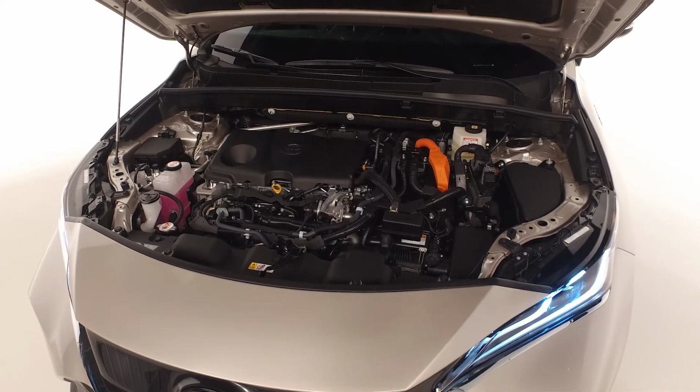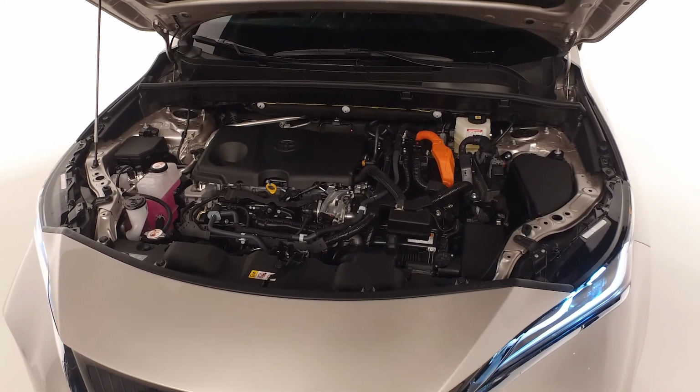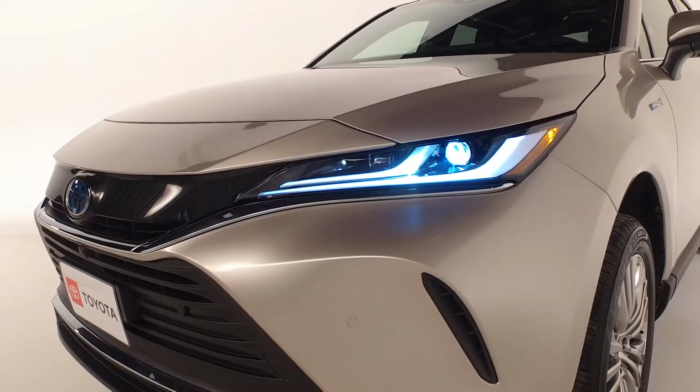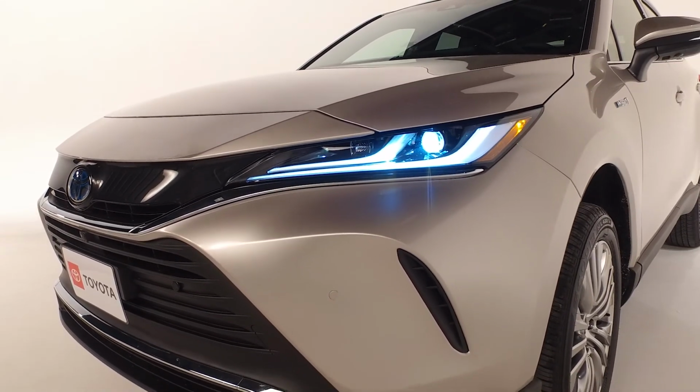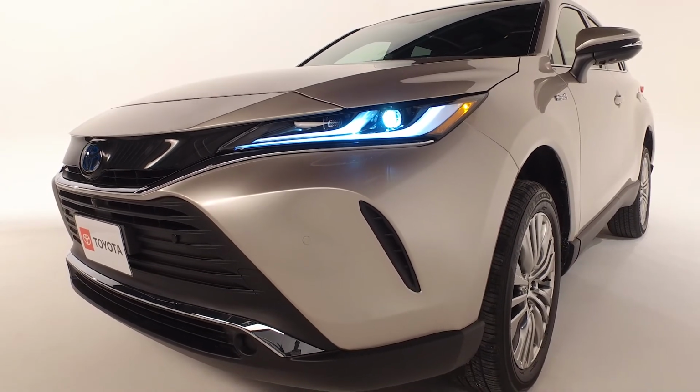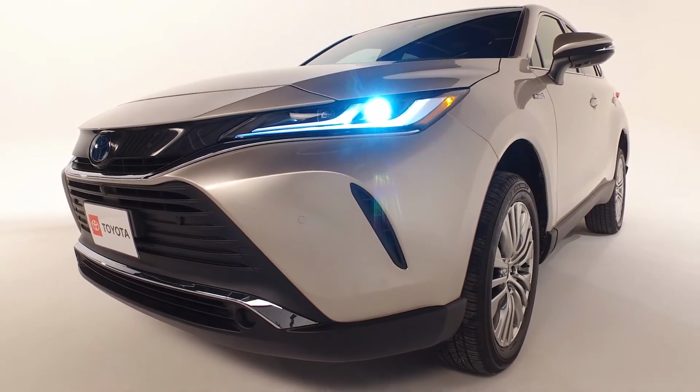The Venza is powered by a 2.5-liter 4-cylinder engine, and remember, every Toyota comes with Toyota Care, a complimentary maintenance program covering all factory-recommended service for 2 years or 25,000 miles, and roadside assistance for 2 years, regardless of mileage.